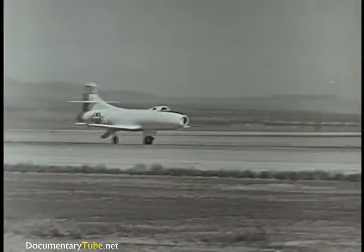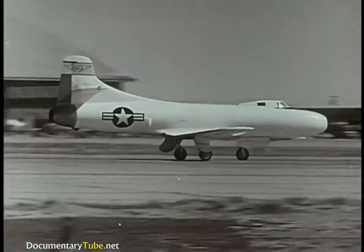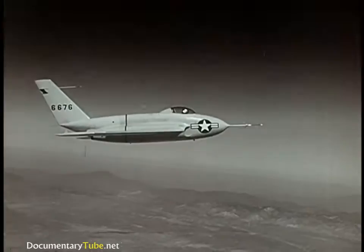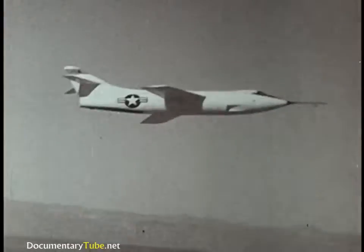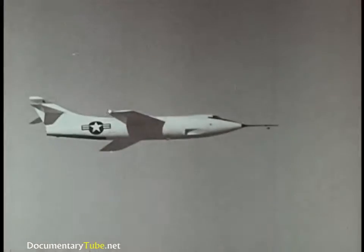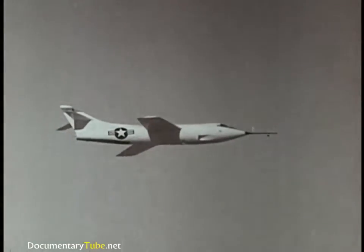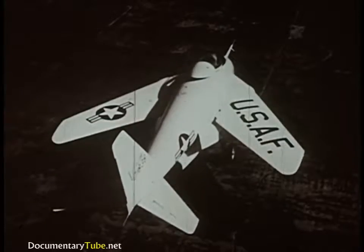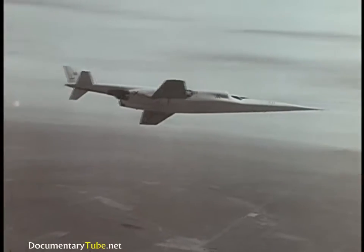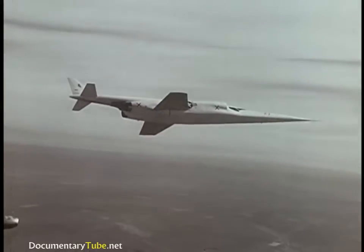Other research aircraft soon followed the X-1. The Douglas D-558 Phase 1, to investigate flight with a straight wing at high subsonic speeds. The Northrop X-4, designed to fly without a tail. The Douglas D-558 Phase 2, to study flight characteristics of swept-wing aircraft at transonic and supersonic speeds. The Bell X-5, designed with variable sweep. And the Douglas X-3, to investigate thin, straight wings at speeds beyond Mach 1.